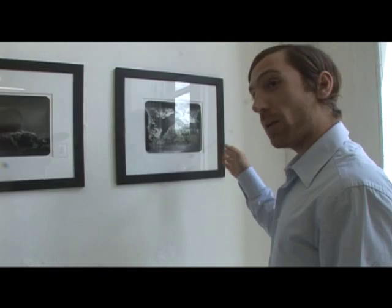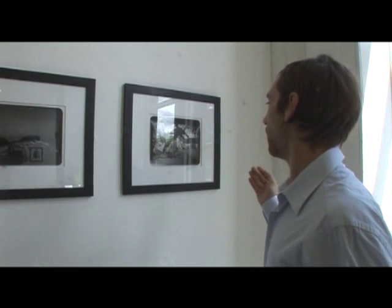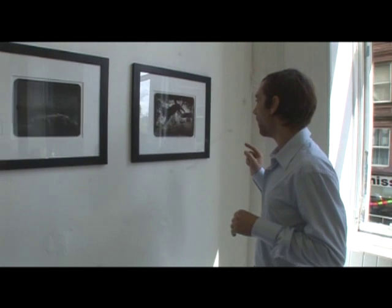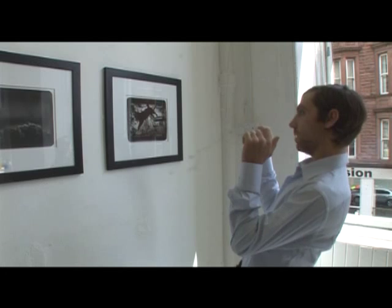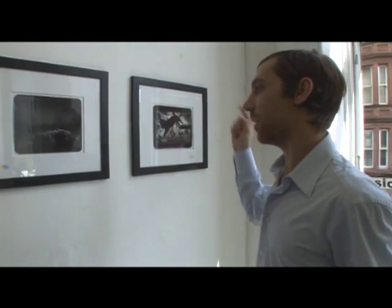For example, this particular image was taken, I think, in 2007 close to Orvieto. It's a medieval town, an Etruscan medieval town in Umbria. I saw this little black cat, and so I decided to follow him, and I climbed up the tree, and I was like this on the branch, and I took this picture while he was leaping.